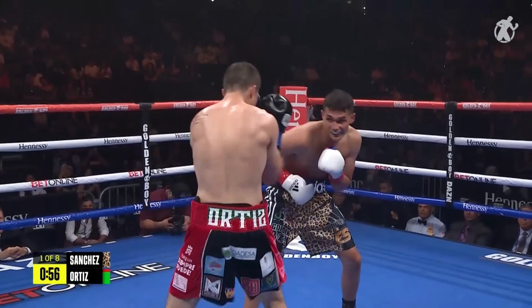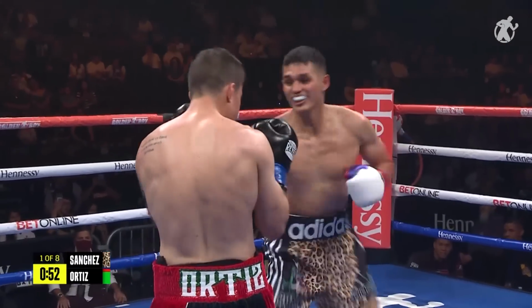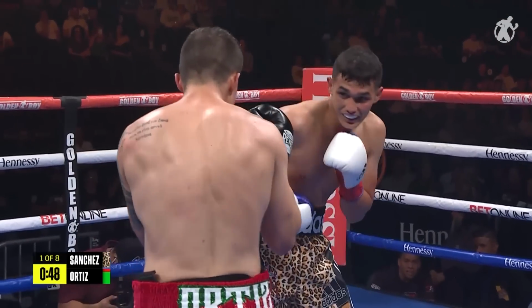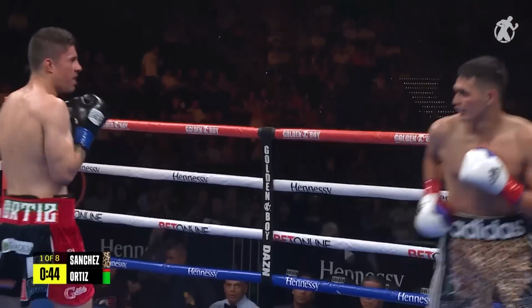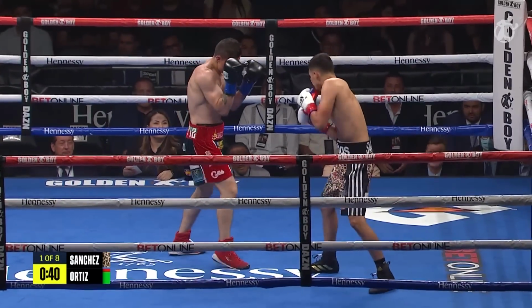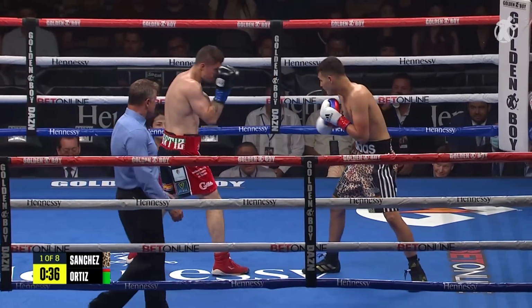Nice left hook there from Ortiz. And some body work as well. And that gets a nice little tongue stick out from Sanchez, who I think realizes he's in for a little more than he bargained for. No, he's trying to time Ortiz right now, but Ortiz is getting his off right now. So Sanchez better be careful not to let those punches get off. 4 or 5 punches get off on Ortiz.